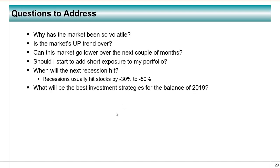What would be the best investment strategies for the balance of 2019? Passives versus directionals and non-directionals. So on passives, just buying ETFs, don't recommend that at all. There's quite a bit of risk on this market going lower. Just make sure if you do buy passive ETFs, just watch them every day and make sure you know when you're going to get out. Make sure you have exit rules set.